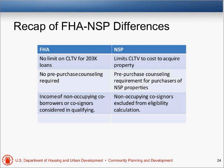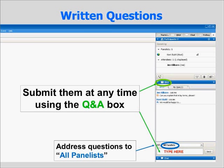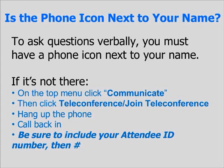Yeah, let's take a couple questions first. And Omega, I see your hand up, but no phone. Let me just remind you that to ask a question verbally, if you don't have a phone icon next to your name, follow these steps.